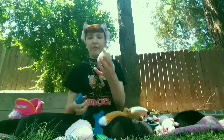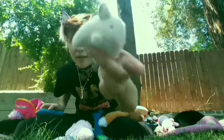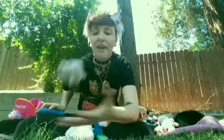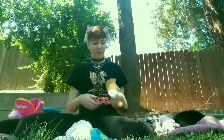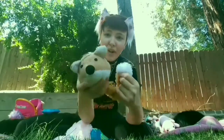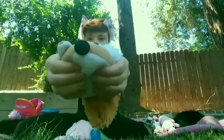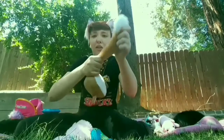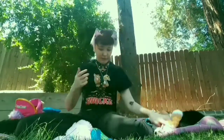I have this little mouse boy, which I just realized has a little whirly thing in it. I have this fox dude. He's very cute. He has a squeak in his face. And a squeak in his tail. And his tail is kind of like a little tug tail with no stuffing.